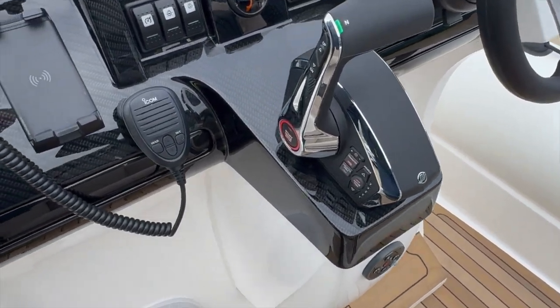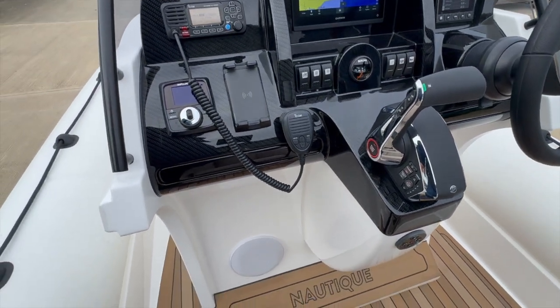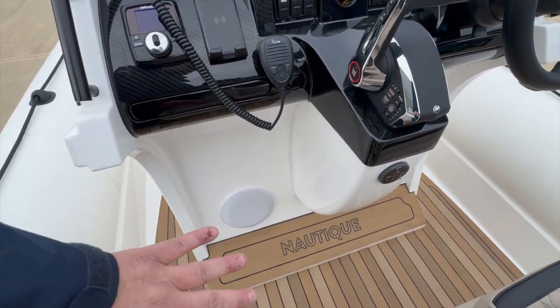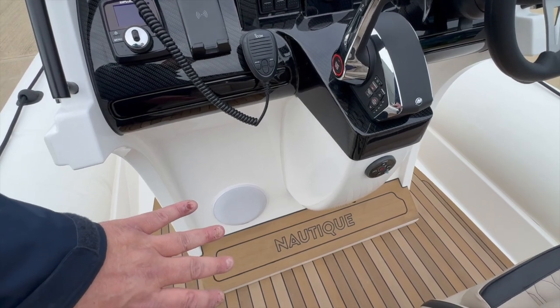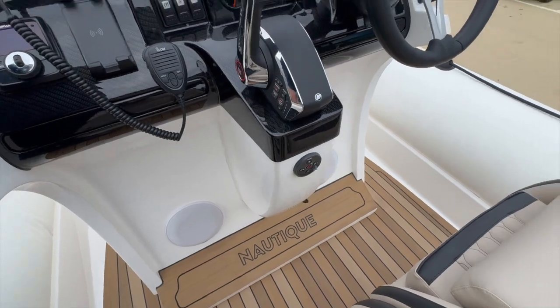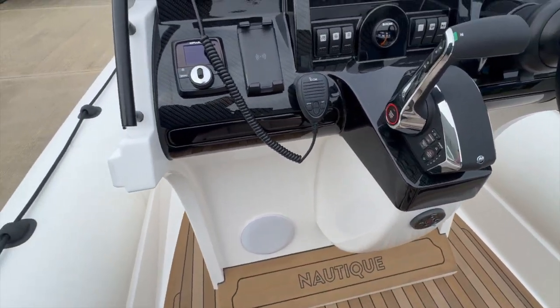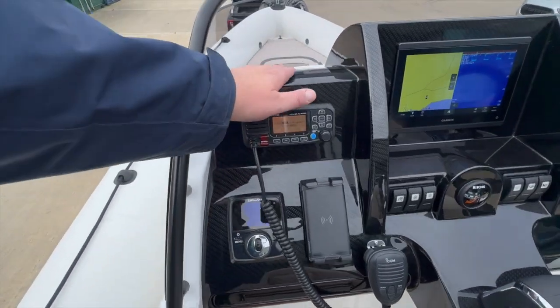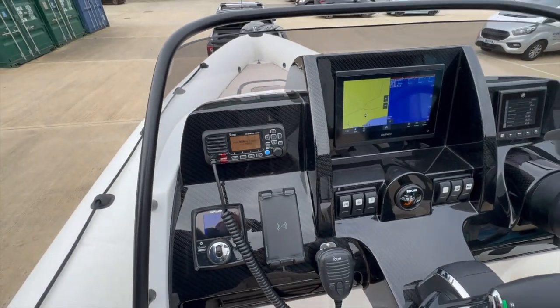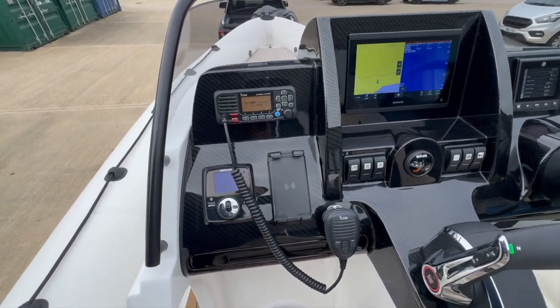As we come round to the helm itself, I'll just try and zoom out a bit. So it's a nice white finished helm. You've got the lovely synthetic teak with the Nautique logo in it, just really nicely done. Down here you've got the controls for the stereo, and as we come up you've got this lovely carbon fibre modern style dashboard on here, really, really nicely put together, really well thought out.